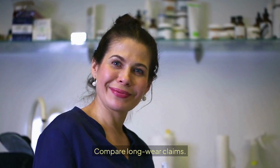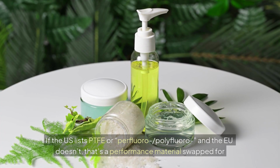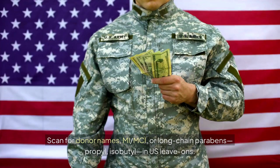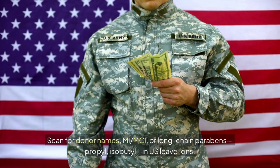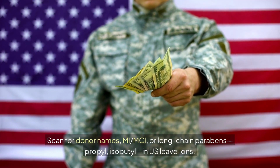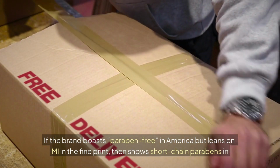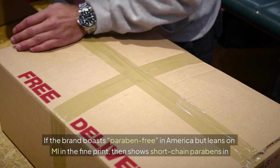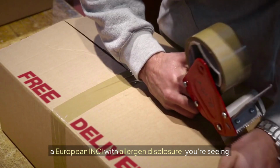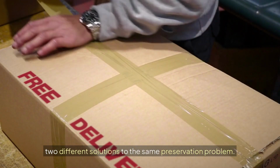Compare long-wear claims. If the US lists PTFE or perfluoro/polyfluoro and the EU doesn't, that's a performance material swapped for compliance. Scan for donor names, MI/MCI, or long-chain parabens, propyl, isobutyl in US leave-on. If the brand boasts paraben-free in America but leans on MI in the fine print, then shows short-chain parabens in a European INCI with allergen disclosure, you're seeing two different solutions to the same preservation problem.